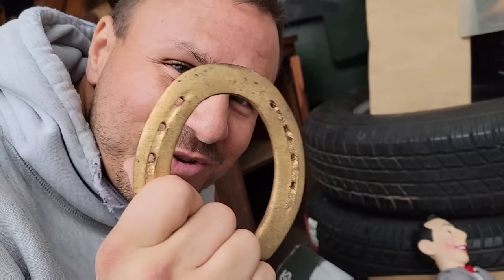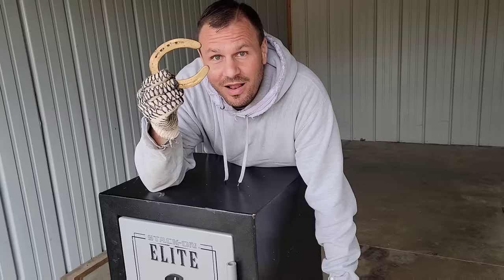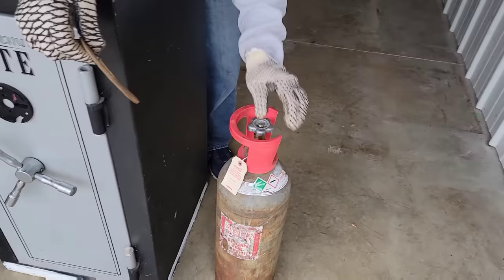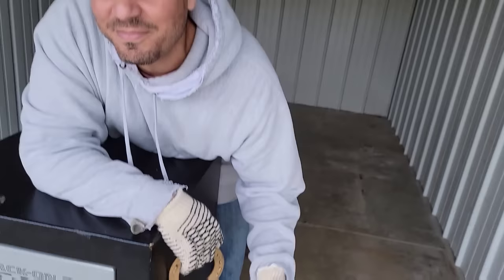And this is our lucky horseshoe. We're going to use this to help us get into the safe. You guys ready? Yep. Let's do it. Lucky horseshoe's doing pretty good for us. Look at this down here. This is an empty Coca-Cola CO2 can. You would use this for your soda, your pop in a restaurant. This one's empty, but it's got the Coca-Cola tab and sticker on it. Some people may think, oh man, an empty CO2 bottle, it's not worth anything. What makes it worth something is the Coca-Cola.